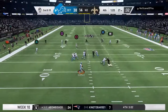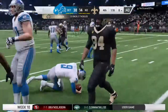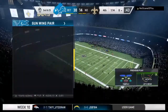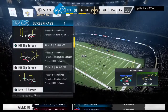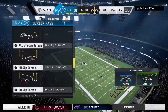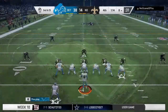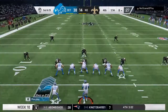Throwing here, Stafford. That escapes this, but he can't get away forever, and down he goes. Brandon, that's just football 101. If you're out of the pocket, you've got to get rid of the football in this situation. You cannot take a sack in a 2-minute drill. After the sack, Stafford and the Lions come up on a 3rd and long situation.